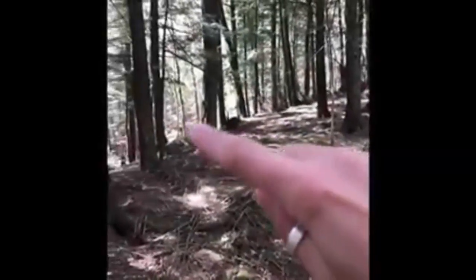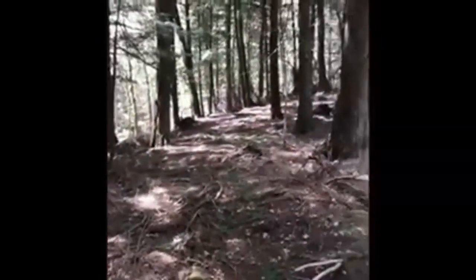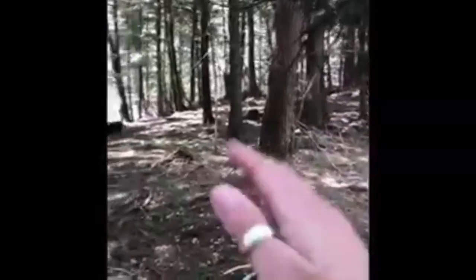Back in here, there's a really great mound. I bet there's a pit right behind it there. So this topography is not flat in this old growth forest. It's just characterized by these bumps and dips and little tiny holes. It's pretty awesome.